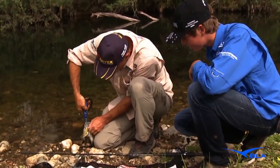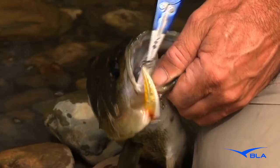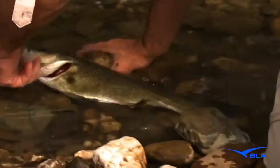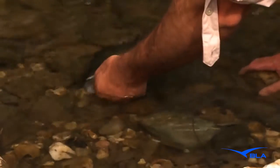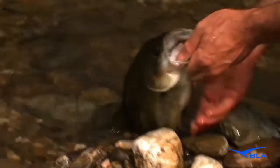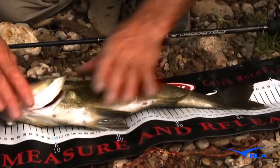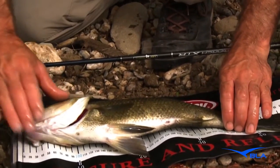And that tiny little surface walker, that little scum dog, he's done the job there. And he's just swallowed that. So let's give him a drink. Good grip in there. Always make sure, want to get a nice photo with this fish and let it go. So we'll just give her a drink. Brag mat's nice and wet. Plenty of water. And we'll just lay her on there the right way. See what she goes. Oh no, she might be a bit better, mate. Woohoo, just touching 48 centimetres.